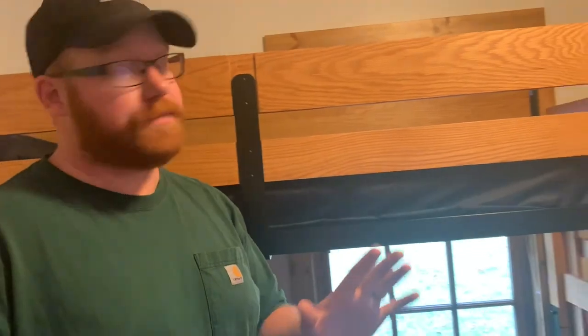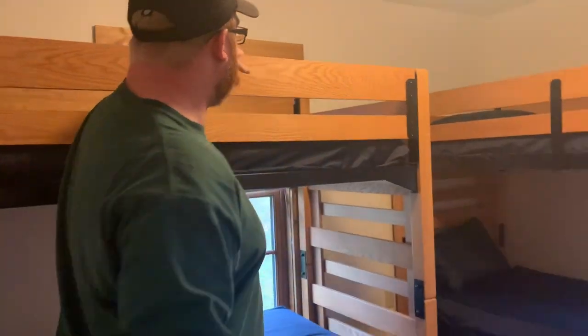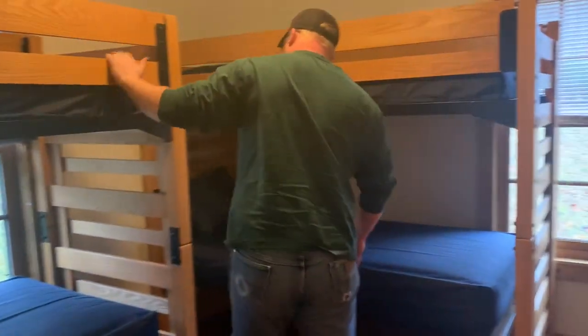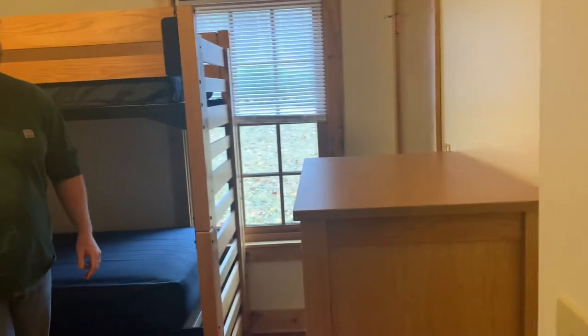Okay, here's the bunk beds. Yeah, look at that. So our youngin is 5 years old. She wanted a top bunk, so I believe she'll be able to sleep up here. And you climb up, right here's the ladder that you climb up. All right, I'm excited. This is our first vacation.